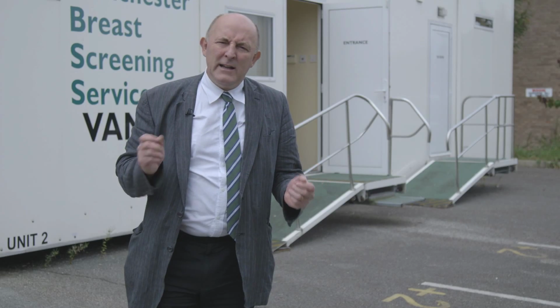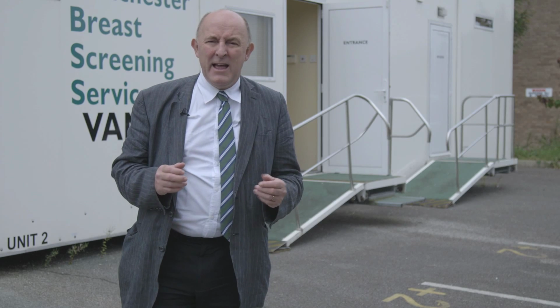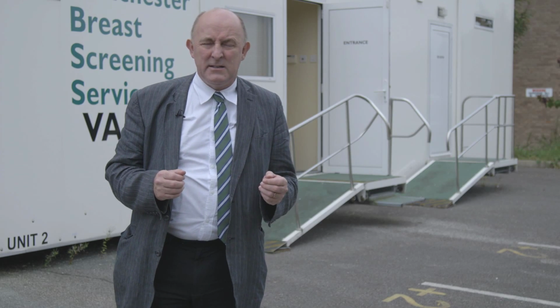So the research that we're currently conducting in a large population study is to assess the risk that a woman has of breast cancer when she attends for screening. We do this by incorporating well-known risk factors, like when a woman has her first pregnancy, along with a relatively new risk factor called breast density. So what is breast density?